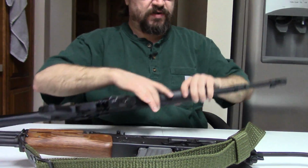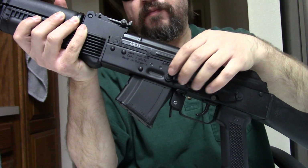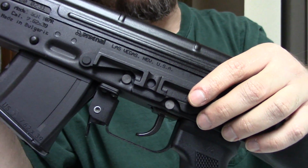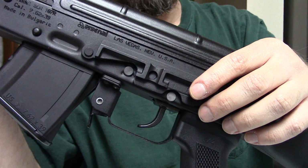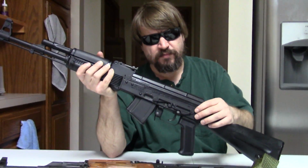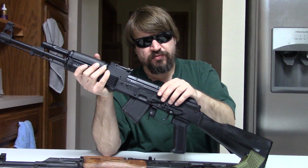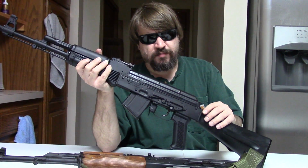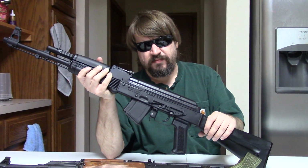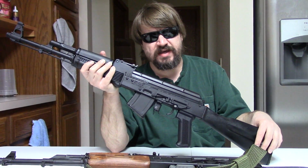On the Arsenal, it's a little bit different of a story. You do get the dimples for the magwell, which people like, but if you look back here, you do not have the XY stampings for the fire control group. So which do you prefer, or does it even matter to you? Both are 1.0 stamped receivers. Both have forged front trunnions, forged bolts, things like that. They're both quality import guns that are going to last. These are not cast guns. But accuracy wise, again, they're both going to be about the same because pretty much most all 7.62x39 AKs are roughly the same.